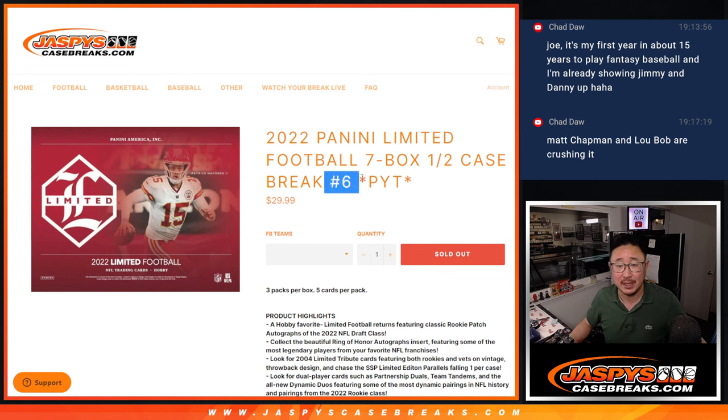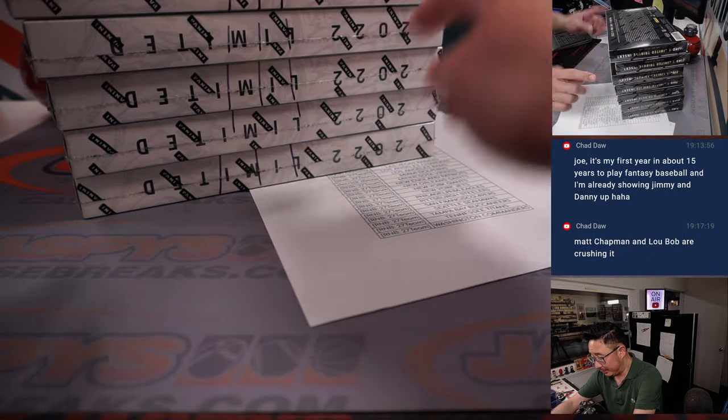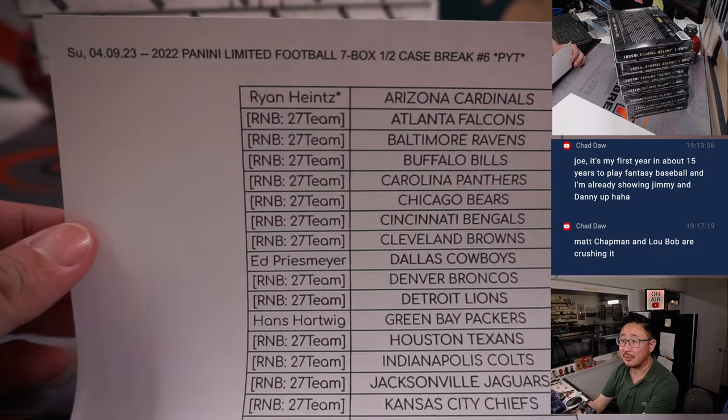Seven box, half case. Pick your team number six. Second half of the case. We have those little marks right there so we know they're from the same case. Big thanks to the handful of you who bought spots straight up.